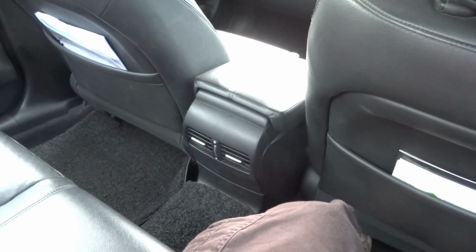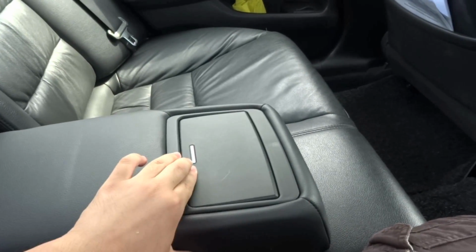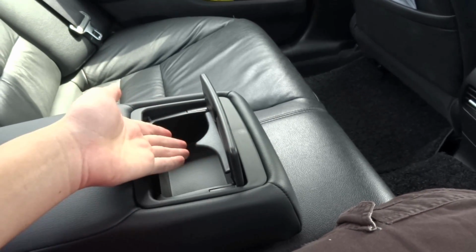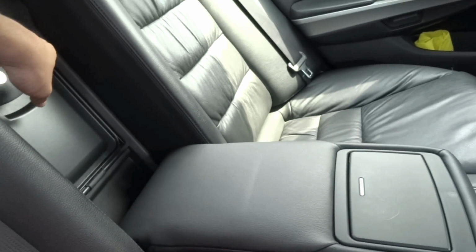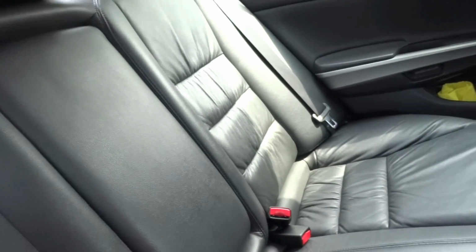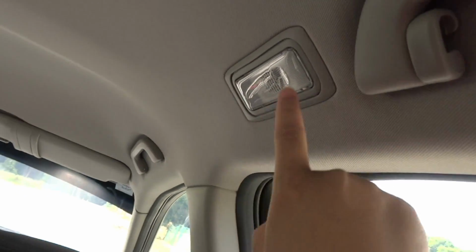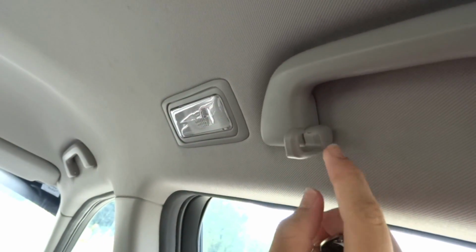You do have storage pockets on the front seat backs, rear aircon vents, rear center armrest with some storage or cup holder depending on what you use it for, and you also do have a pass-through to the back which is locked. Rear lighting right up there and right up here, and you do have a hook as well.